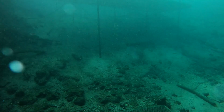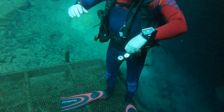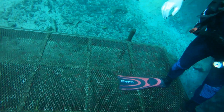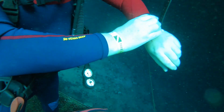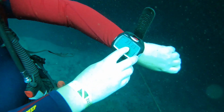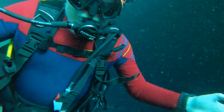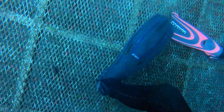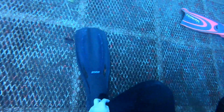This time more people had shown up and more people were in the water, and you could tell the water clarity up top has really just gone. So we're just checking watches. Showing him how daddy goes deeper. That's wrong. That's wrong. To make him feel better, I just tell him that he went 103 feet like my watch says.